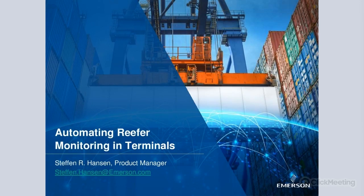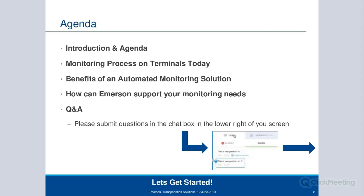This webinar will be focusing on terminals and how to improve the process of monitoring reefers. I'll be going through the monitoring process at terminals today with the information and feedback that we have from the market, the benefits of automated monitoring solutions, and how Emerson can support your monitoring needs in this area. We will be ending with a Q&A session, and as Camilla mentioned, you'll be able to submit your questions in the chat box on the bottom right corner of your screen. And please do so during the presentation at any time.